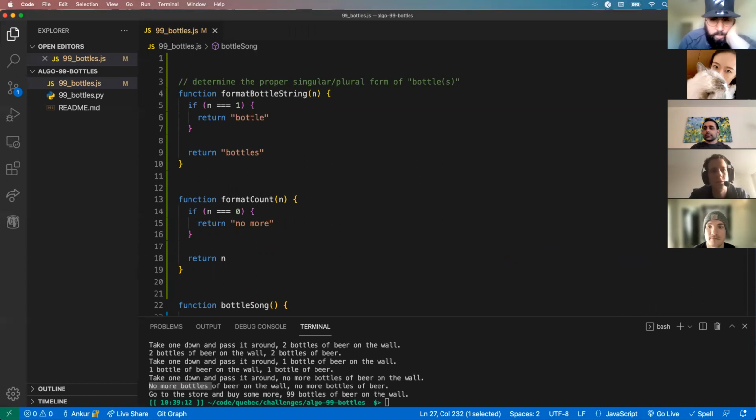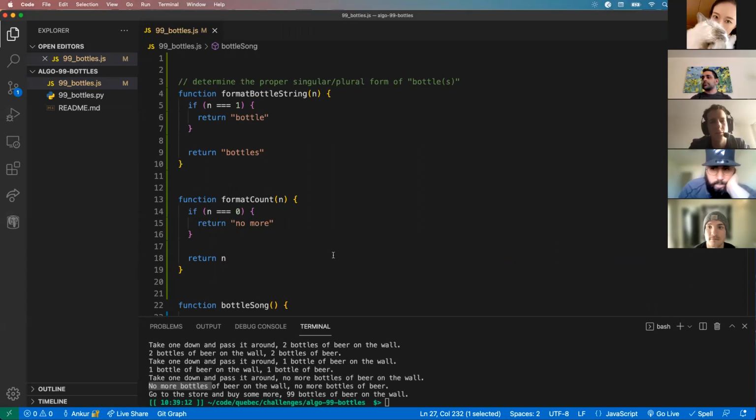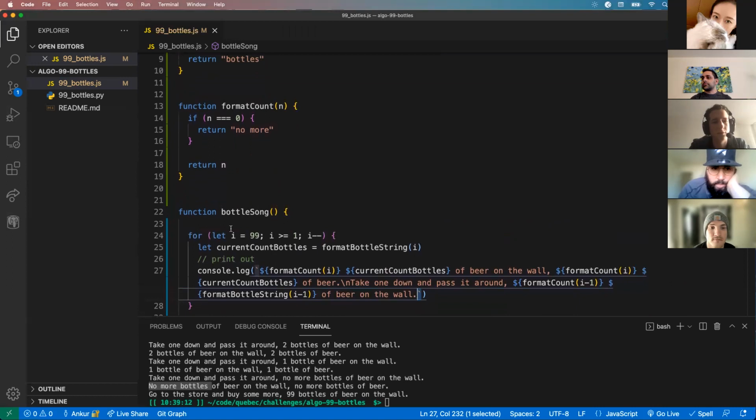Yes, so when you declare a variable, when you say let i equals 99, could you explain the difference between let and var and const? Yeah, excellent question. I'm going to actually table that for a second because we're going to go over that in our lecture today. But yeah, there are 3 ways you can declare a variable.